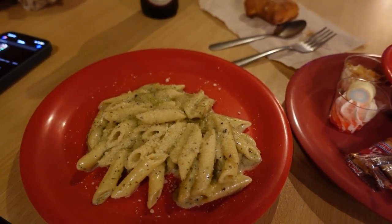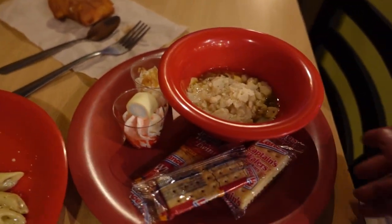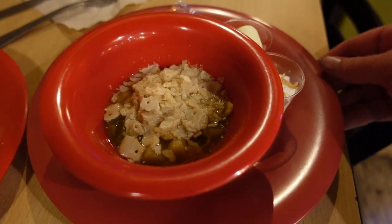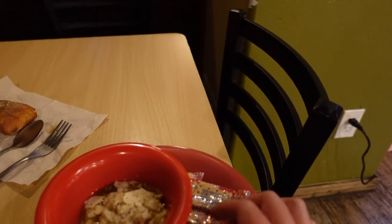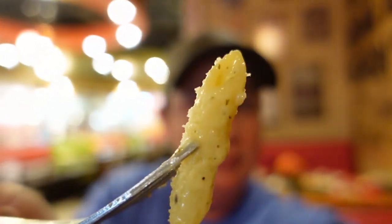Alright, we got a penne pasta with a creamy alfredo and a little bit of basil pesto. And then I'm just trying out the soup. So I got the veggie soup and I put a bunch of crackers in there. And let's see, I think this guy is coconut, and this one might be a little peppermint. All right, should we try the pasta first? Looks good.